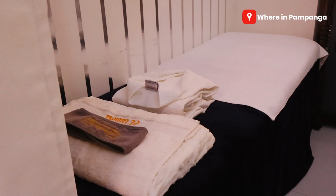Para sa akin, hindi siya intimidating, hindi din siya parang nasa clinic, parang ganun. Cozy siya actually. So medyo class yung mga rooms natin.